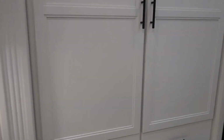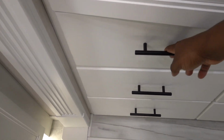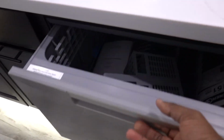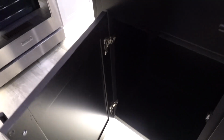But look at the accent lights. I love the colors. Look at this huge pantry. So as you guys can see, this is bigger than some houses. Huge space. And there's like six drawers just below it, so you can really get out of control with bringing stuff with you from home. They also provided a dishwasher, which I'm starting to see more and more. Storage just below that. Your trash can slides out. And then you also have storage just below the sink here.